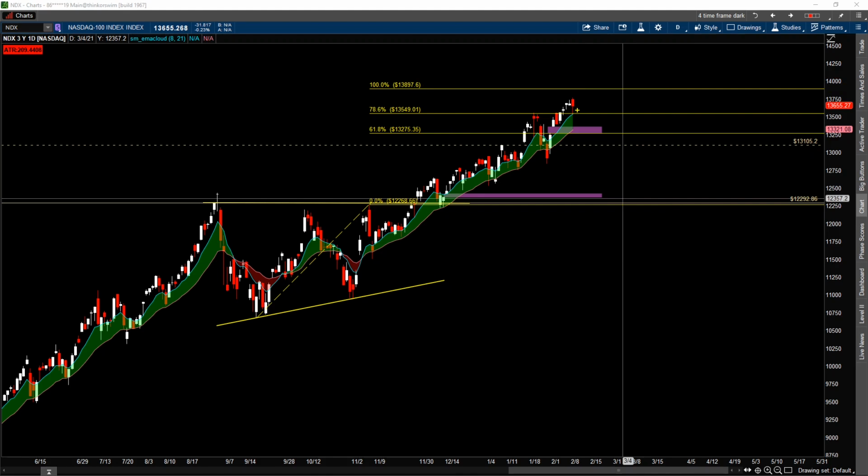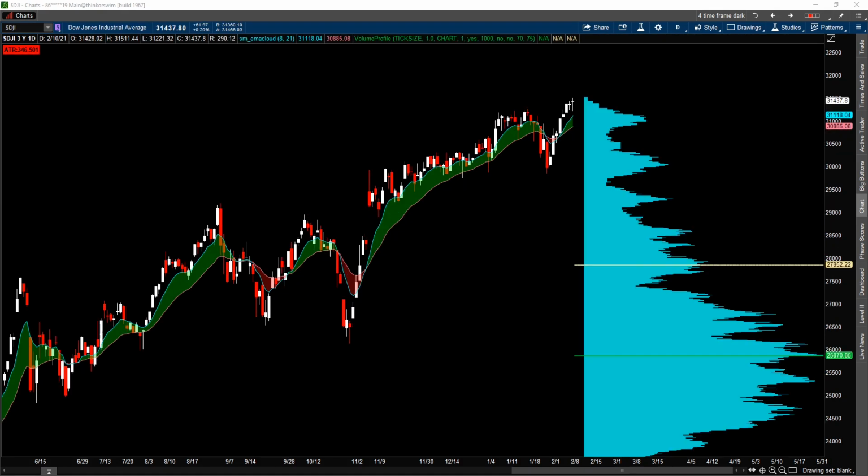And if the NASDAQ continues to pull back, then we'll be keeping an eye on the gap fill here near this 13,400 area and the 618 Fibonacci extension somewhere around 13,275. Now, I'm not going to spend too much time on the other indexes, other than just quickly run through them. We'll cover them in more detail in the weekly S&P 500 video.